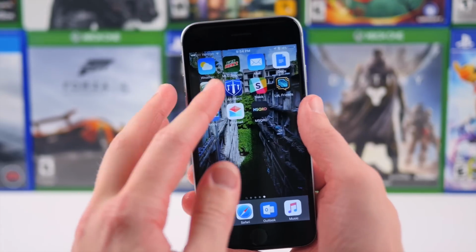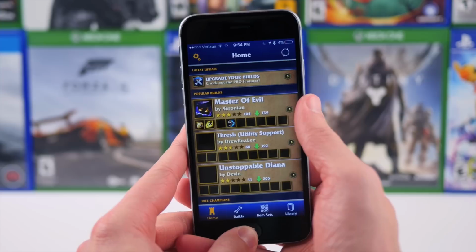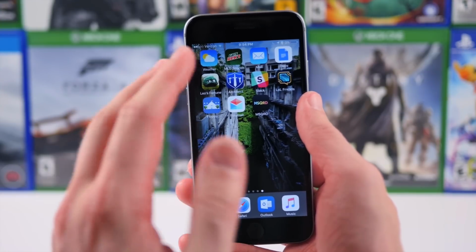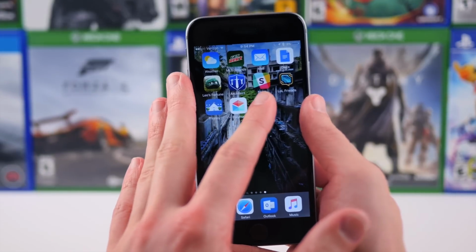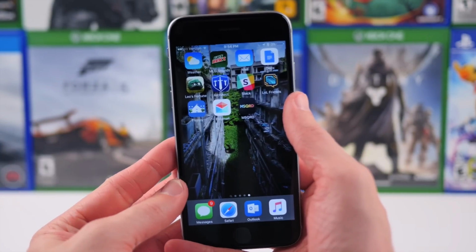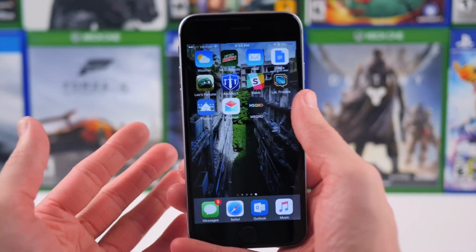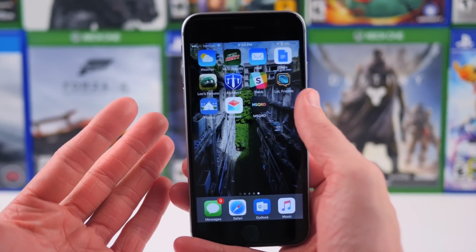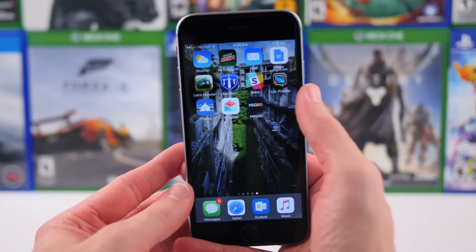Moving on, we have Architect, which is a companion app for a game on the Mac or PC called League of Legends. I don't open it a whole lot, but it's got some in-game tie-ins that I sometimes use. Slack is another app that I feel like I occasionally use. It's nice to have on my phone if I'm ever part of a Slack team or I'm beta testing something and I'm in that Slack room, so it's very useful to be able to connect from here to that Slack chat room. We're down to 3%, let's go ahead and finish this up.